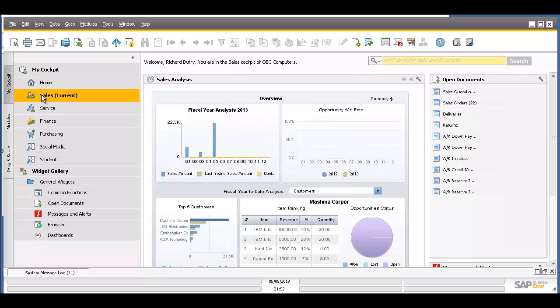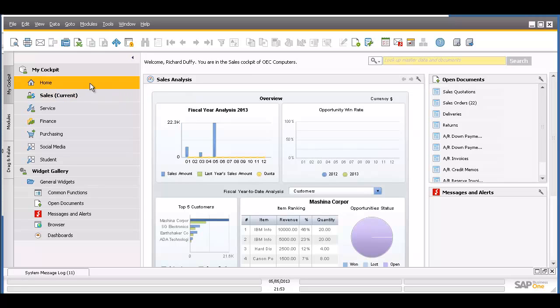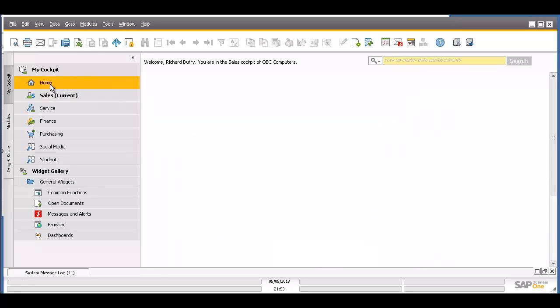So I simply click on sales, and you'll see that in the sales cockpit, we have a sales analysis dashboard. I have an open documents widget, and down the bottom here, you have your messages and alerts widget. And this is where any alerts that the system generates or workflow messages, they'll pop up in here for you. So this is the sales cockpit. So how does the cockpit actually work? Well, let's go back to our home cockpit.